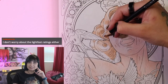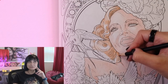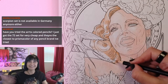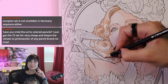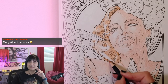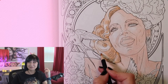Very, very weird. I just Googled the light fast, and apparently Castle Arts are not rated, which is probably why they didn't advertise it at all. But for me, that's not a dropping point on the quality of these pencils at all, because again, I don't think it's that important. Nor do I think any of you can actually tell the difference in real life while working with these pencils. So I don't think you should use that as a measure of how good the pencils are. I always encourage you guys to make your own decisions based on your feelings and experiences, rather than on trendy titles and fancy names like lightfast.